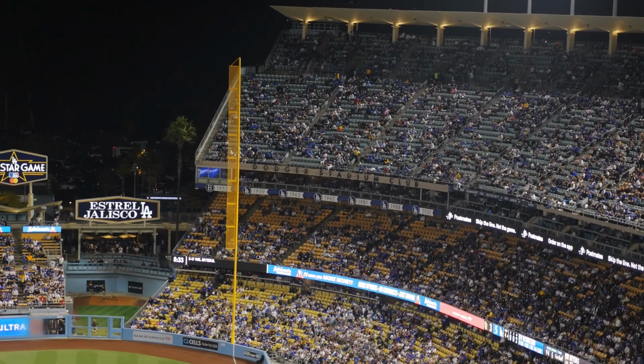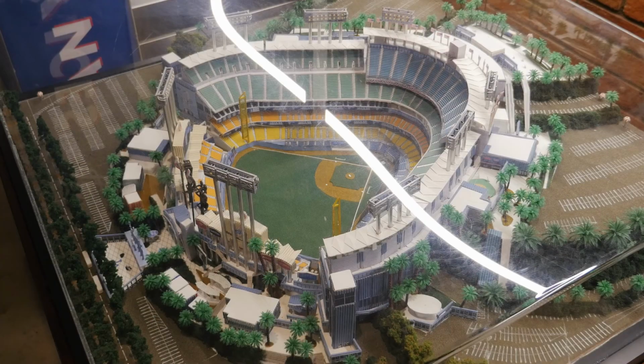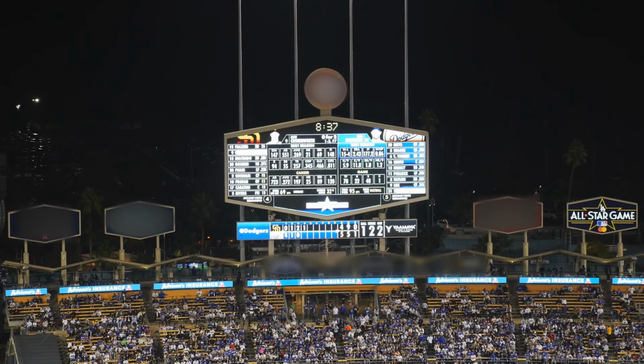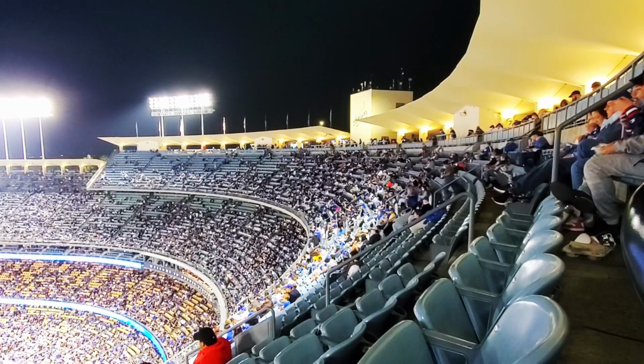The color scheme of the seats, from the gold-yellow of the field boxes to the sky blue of the top level, are designed to evoke the gradation of colors as the setting sun reflects on the ocean. The stadium's most unique features are the two hexagonal scoreboards in the outfield and the 10-story elevator shaft bearing the Dodgers logo that rises directly behind home plate.